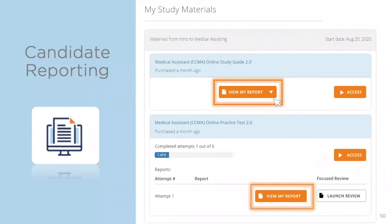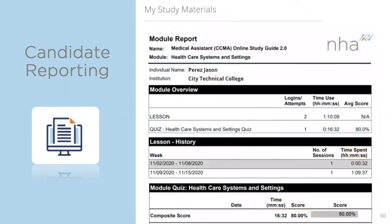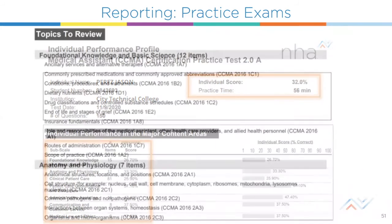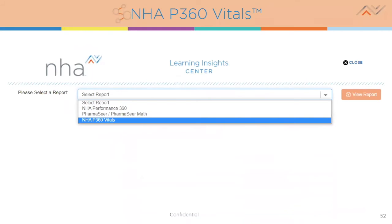They can go and look at each individual module if they want. That gives them information around what they did, when they did it, what their scores were. The practice exams work the same way, giving them detailed information on the score and the overview of the main areas. Scrolling down, you'll be able to see all the topics missed, where at least one question was missed from that practice test attempt. You get all of these reports as well as an interactive tool for many of our resources called the P360 Vitals.